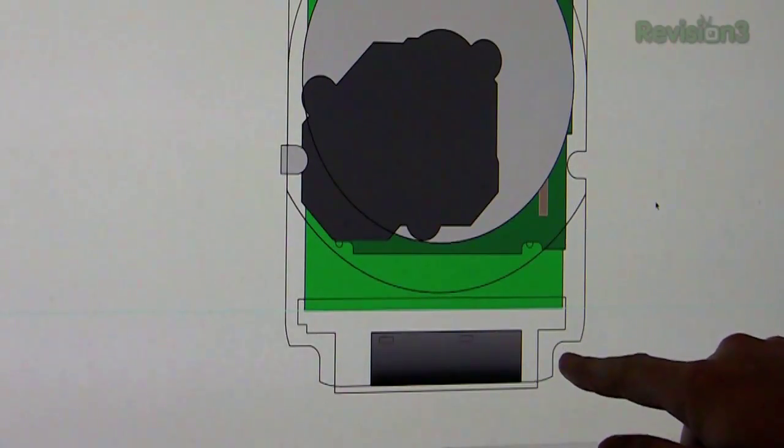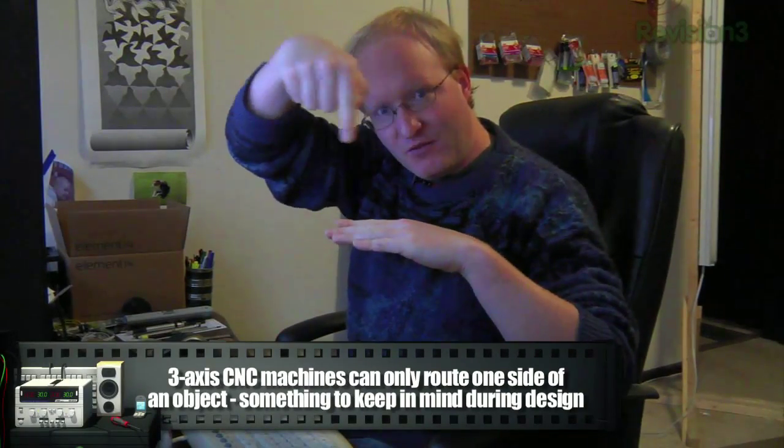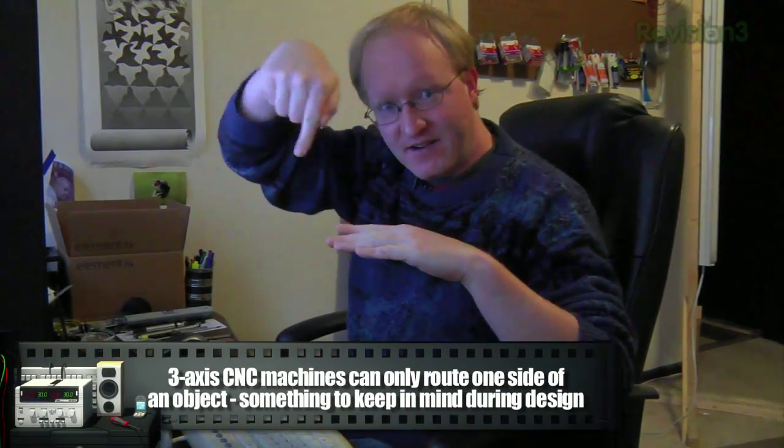But then this piece down here is going to have these two little tabs for the battery, and those are going to be on the inside. So if we're routing the well for the CD here, but then we have to route battery tabs here, obviously we can route both sides, but it's more difficult because you have to make a jig. So it's easier just to make it two separate pieces so you can route them just from one side each.